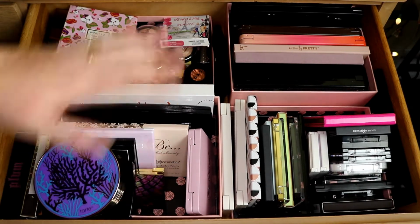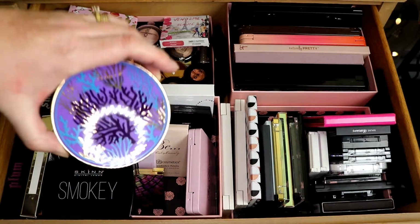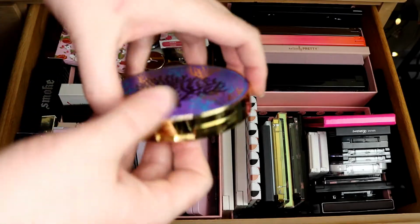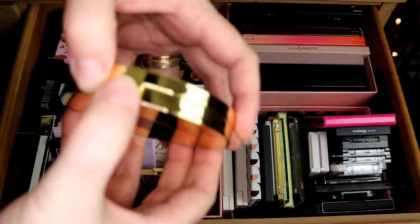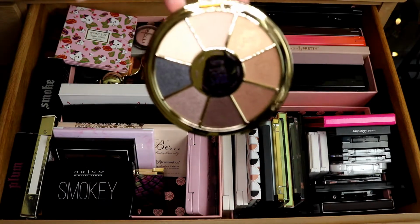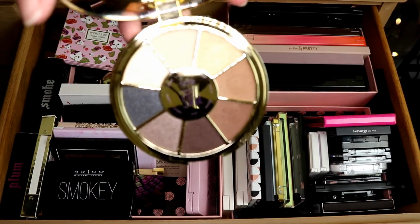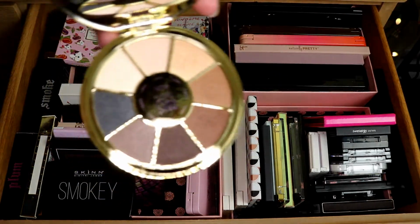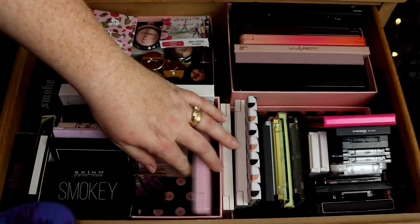All right, I'm going to move over here before I move back to my single shadows. This is my Tarte Rainforest of the Sea Volume 2. I did get this in a BoxyCharm. It does have some nice neutral shades, and I've done a couple of looks with this. I actually do like this, and I have traveled with this one before.